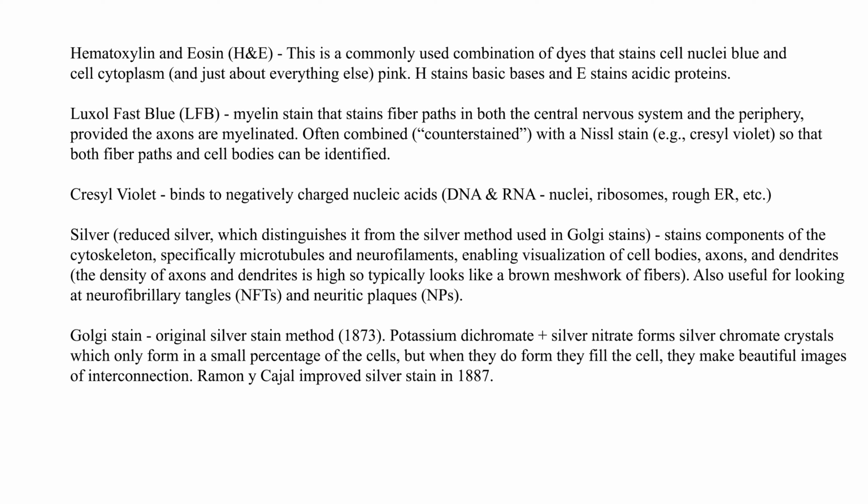Now, the original silver stain was actually by Golgi. He was using photographic dyes, and back then photography was done with silver nitrate, and that's what enabled black and white photography. And when it combines with potassium dichromate, you may remember from your inorganic chemistry, it forms silver chromate crystals. And for some reason, these tend to only form in a small percentage of cells. And that's really lucky, because if they didn't, then you would essentially get a giant black plate of your dye. But in this case, they just form in a few of the cells, maybe because of micro tears in the membrane of the neurons, and that enables us to visualize individual neurons, not a bunch of overlapped stained neurons.